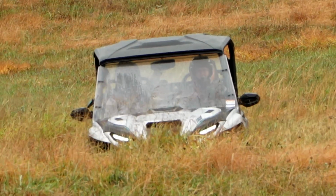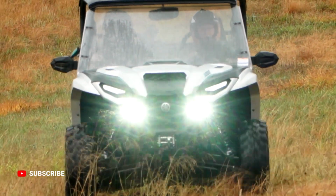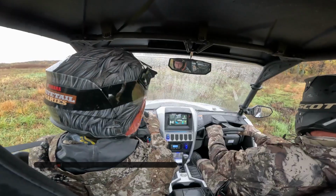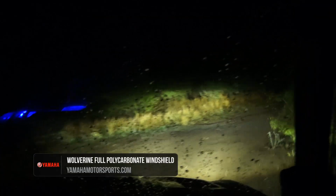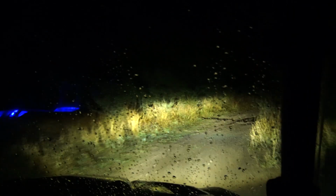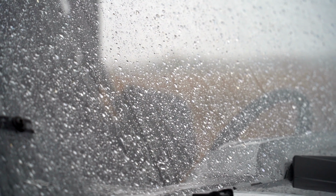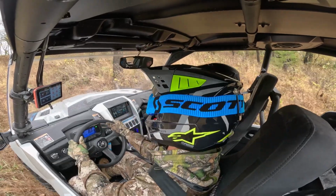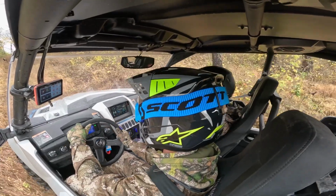A windshield. A windshield doesn't sound like a whole lot, but if you've spent much time on a cold morning running a side-by-side out to a deer stand, it's about 40 degrees, and yes, this sounds kind of wimpy, but boy, it sure is nice to have a windshield, be able to cut that wind, keep you a little more comfortable, and even better when it's lightly raining. Same thing for a roof. Having a roof over the top of your head on a side-by-side, keeping you comfortable, it's a big deal.